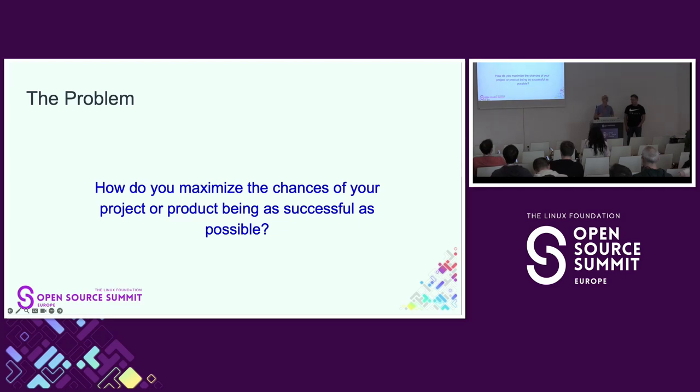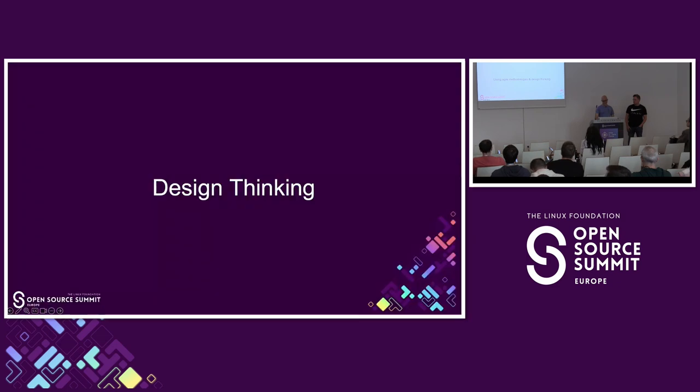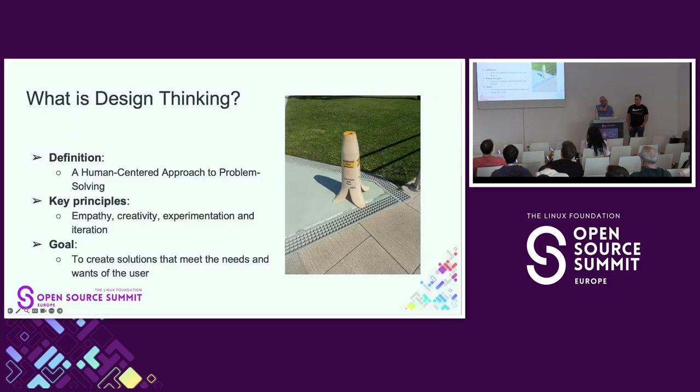So how do you make sure the product you're going to put out there or the service you're going to put out there is going to be as successful as possible? And that's where design thinking using agile methodologies comes in. So a little bit about design thinking. There's four key pillars to design thinking, and they are clarity, ideation, development, and implementation.